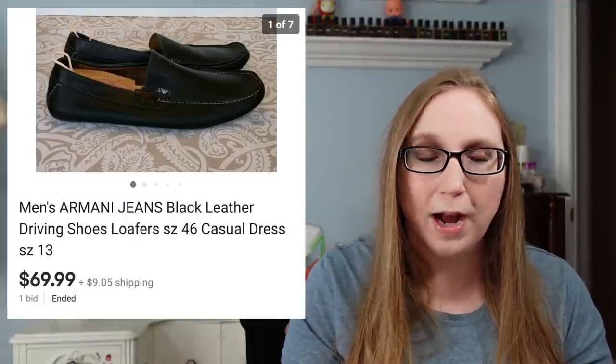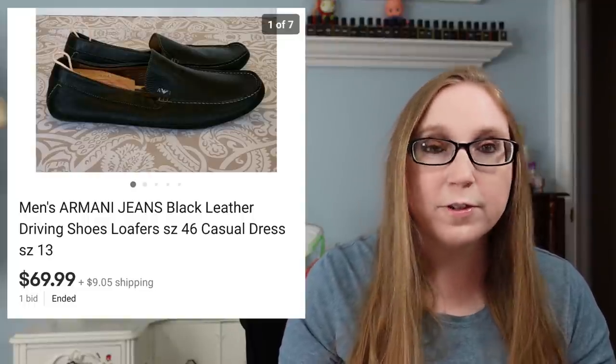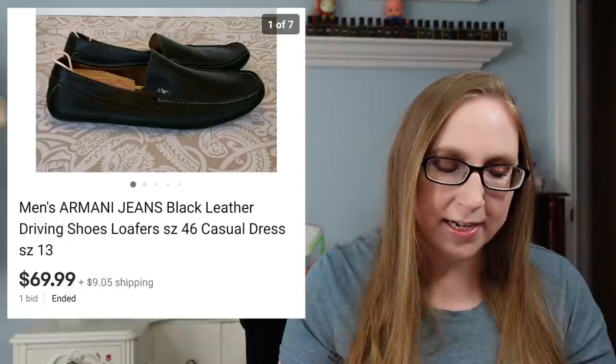Next item also came from the same yard sale, and these were a pair of men's Armani jeans driving loafers. These were so nice. Those sold for $69.99.